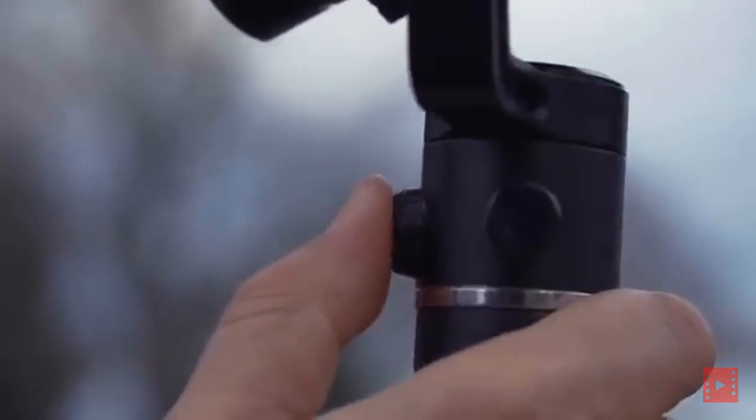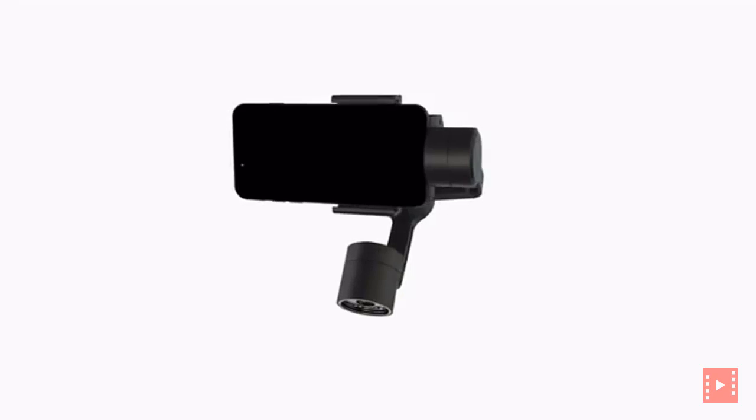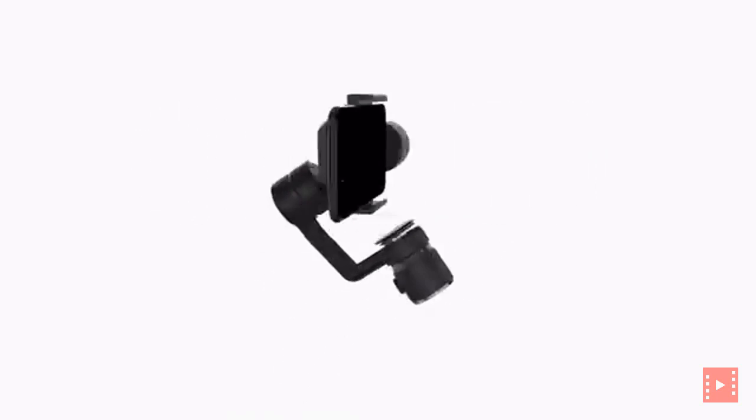One is super easy to use. Just slide in your phone and with one click, you're ready to go. We have iterated, tested over and over again, and now we have finally made something that we can be truly proud of. From top to bottom, all parts and components are of high quality, durable, and designed with action sports in mind.